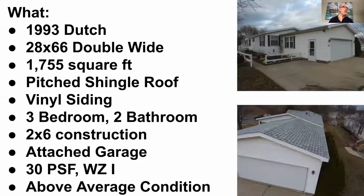So here's home number 6 out of 2,000 that I wanted to share with you. This was a 1993 Dutch, 28 by 66 double wide, just under 1,800 square feet. Of course, it has a pitched shingled roof and vinyl siding. It was 3-bedroom, 2-bathroom, 2x6 construction. Now this one, and we haven't bought very many homes with an attached garage. I think I can count on one hand all the mobile homes that we've purchased that had an attached garage. So this one already posed some issues.